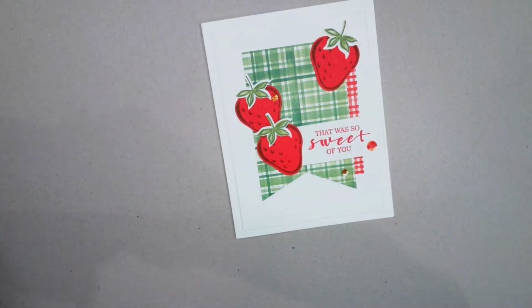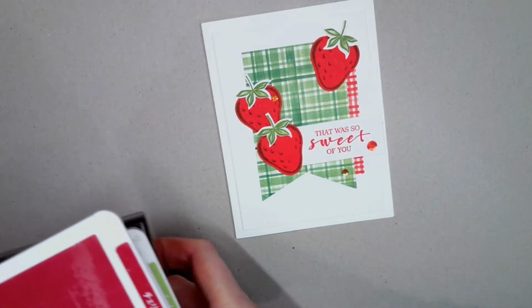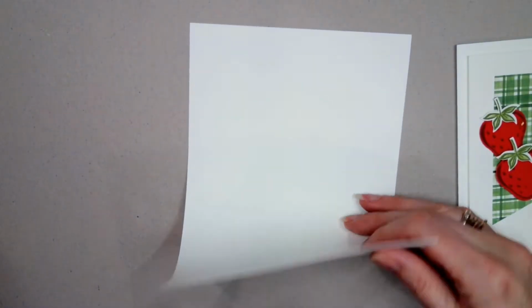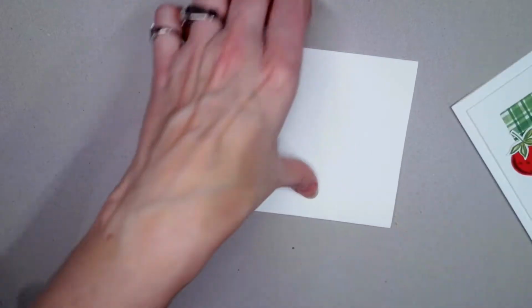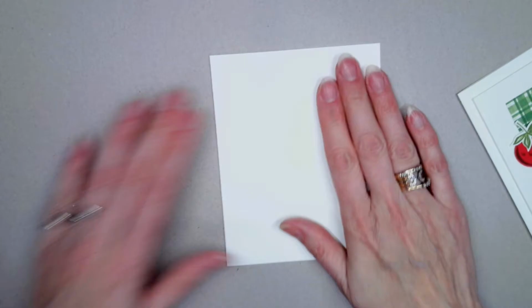So yeah, I'll just quickly get started on the card because it is really, really quick and easy, especially since I've already pre-cut all the stuff. So we're going to start with our standard card base, which is 8.5 by 5.5, folded in half. Bring in our bone folder, give it a nice crisp edge.